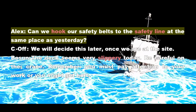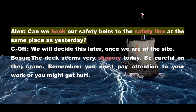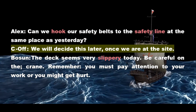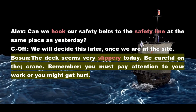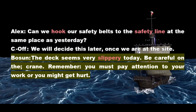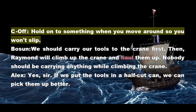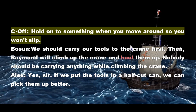Alex: Can we hook our safety belts to the safety line at the same place as yesterday? Chief Officer: We will decide this later, once we are at the site. Bosun: The deck seems very slippery today. Be careful on the crane. Remember, you must pay attention to your work or you might get hurt. Chief Officer: Hold on to something when you move around so you won't slip.